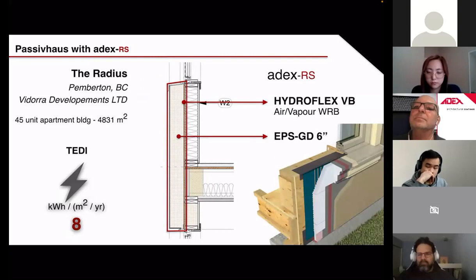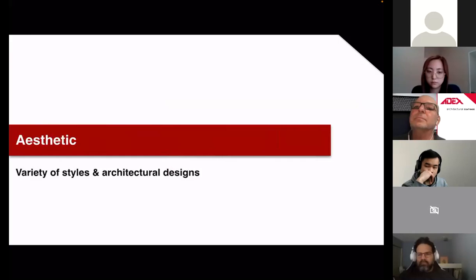Now, I'm not suggesting we could do it like this in our climate zone, because it all depends on where the dew point is going to be. If the dew point is on the exterior side, yeah, we can do this. But in our climate zone, I would suggest not. I would suggest that we need to have more insulation on the outside, or less on the inside. We might need to have an air barrier instead of a vapor barrier, because of where the dew point is going to be.